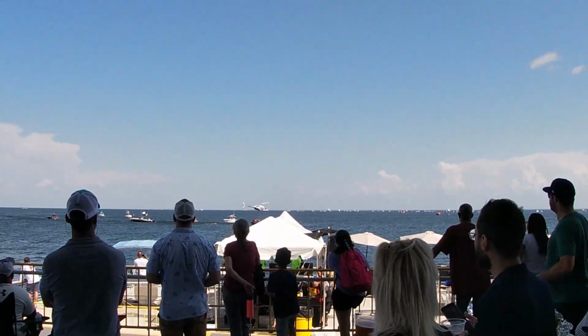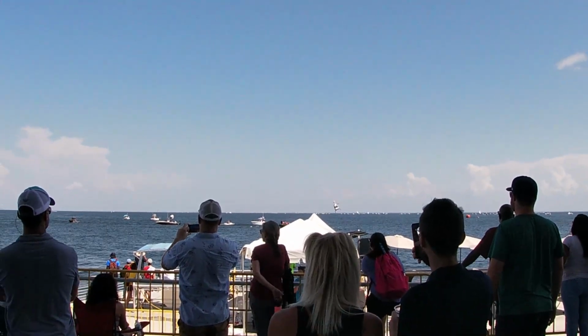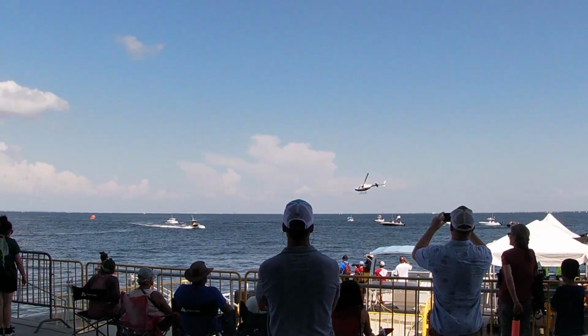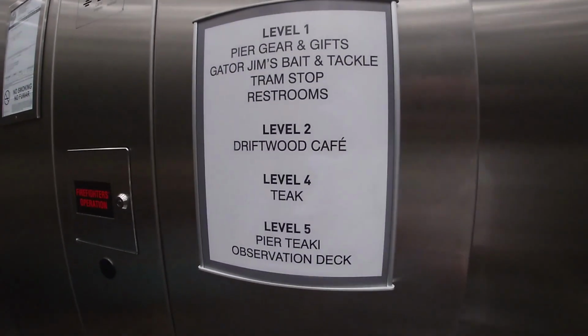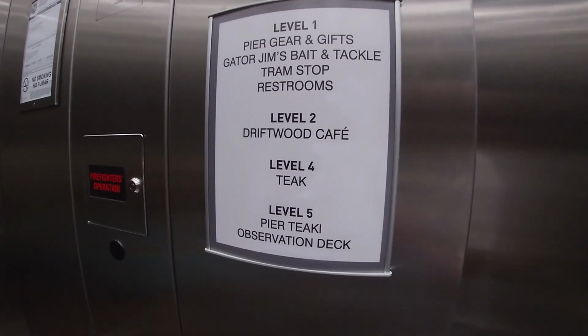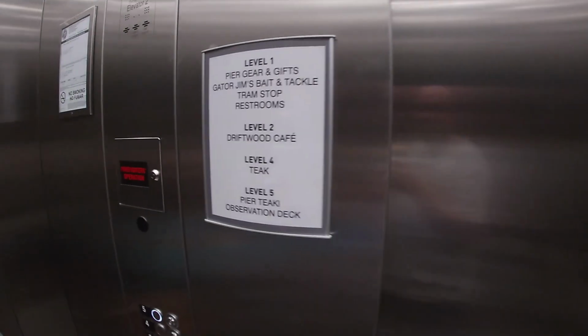Oh, that's pretty cool. I guess they were giving examples of doing a rescue by helicopter out here. Just happened to catch the tail end of that. We're taking the elevator from level 1. Level 2 is the Driftwood Cafe. Level 4 is Teak, which I guess is a restaurant. Level 5, Pier Tiki, and the observation deck. We're going to check out the observation deck at least.